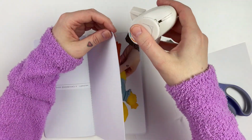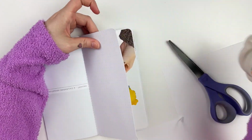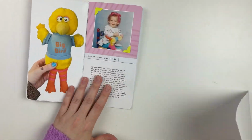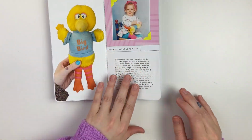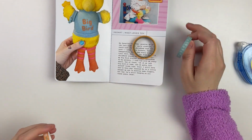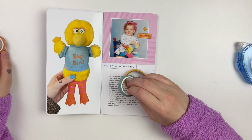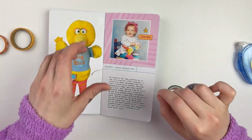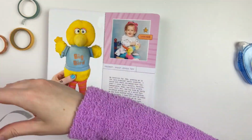So this one isn't that exciting of journaling, but I guess we'll just go with it, and I'll read it to you as well. It says, my favorite toy. Wow, growing up in the late 80s and early 90s, I could talk about childhood toys forever. I loved Polly Pockets, Barbies, Tamagotchi, Pogs, and every single troll doll. But one toy from my early childhood stands out as a solid favorite: my Big Bird stuffed animal.